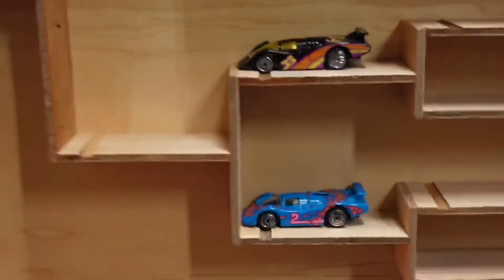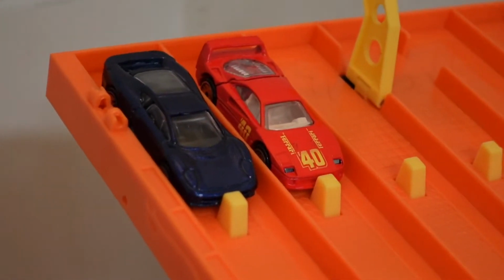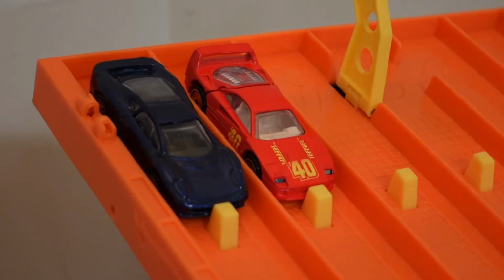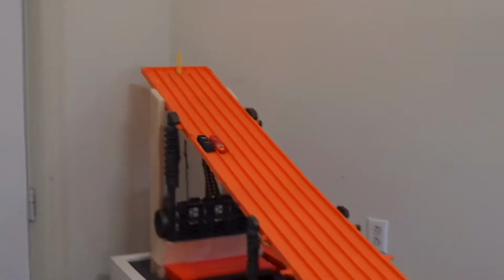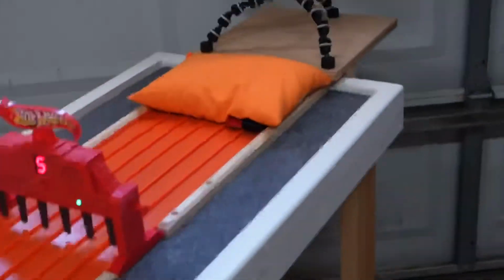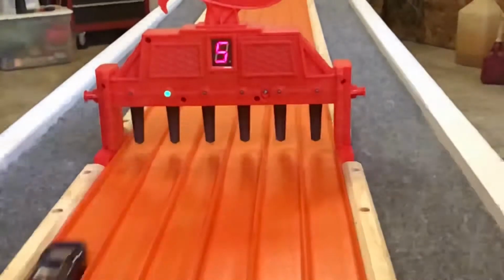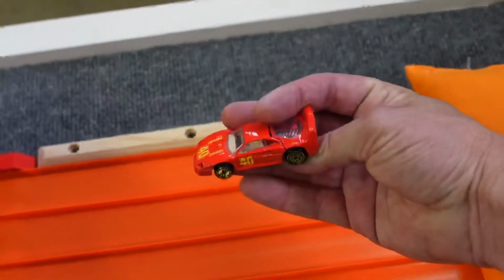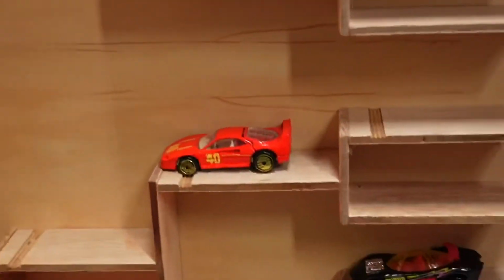That ought to be interesting. All right, next up, Ferrari F40 in lane number 5 versus the Jaguar XJ220 in lane number 6. On your marks, get set, go. F40 taking the jump all the way down to the end. What a tremendous gap. Yeah, the F40's quick. He's going to go ahead and move on to the next round. He put away that Jaguar XJ220.